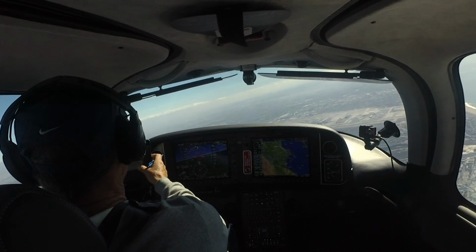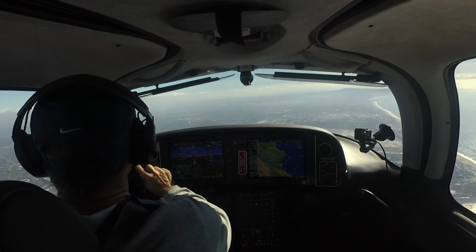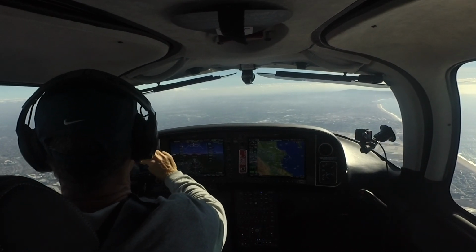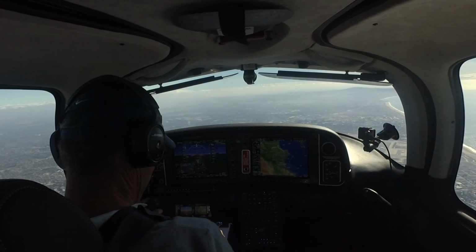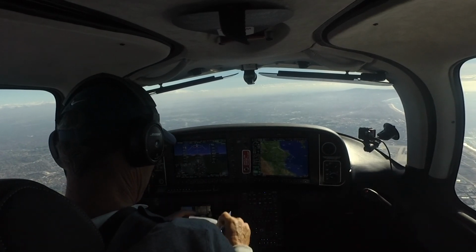It's a short flight from Santa Monica Airport to Fullerton, which doesn't typically leave you a lot of time to plan the approach. So I'd probably have been smart to load the approach right here while I had a little time to think about it, but for some reason I didn't, and you'll see the impact of that in just a couple minutes.